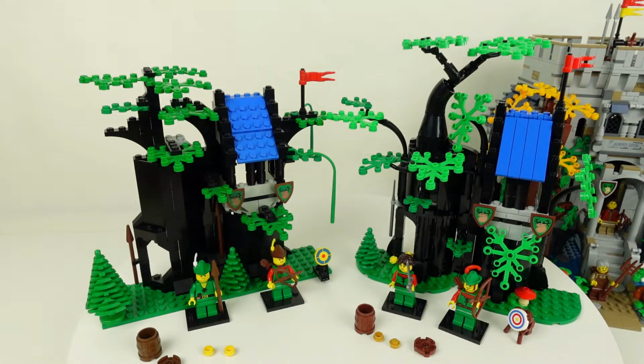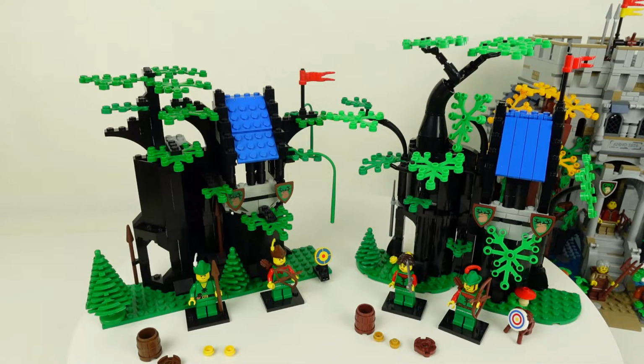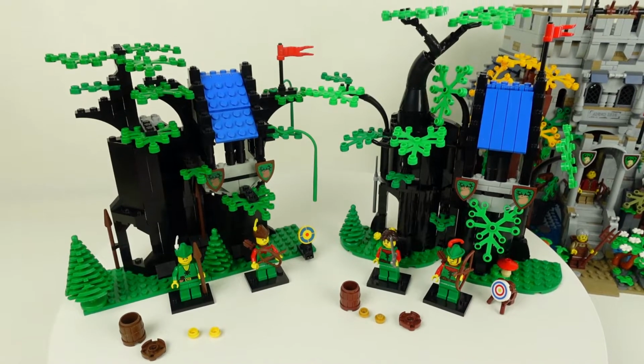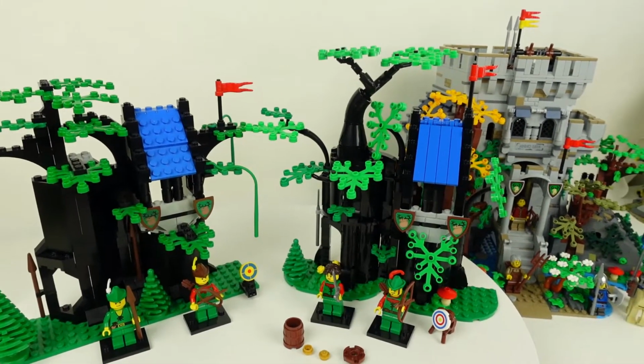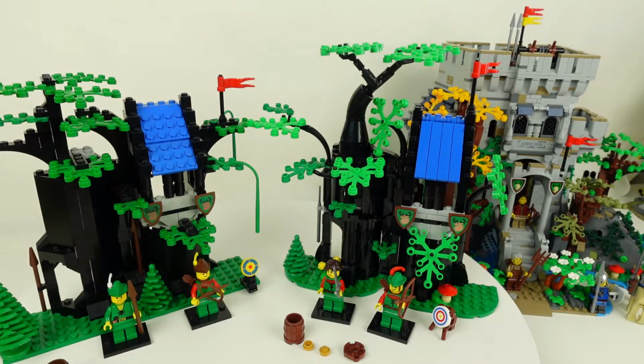When it comes to the building, I would say the new set is just a modern interpretation. Using more rounded pieces, you get more tree-like structures, but overall they're very, very similar. I've chosen to have this set in the background. This is the Castle in the Forest that came out in the Bricklink Designer program. And the reason for that is my main critique, and I think many others', was that the shields are not printed. And now when we got this gift with purchase set, LEGO has decided to make printed shields, and I really like that.